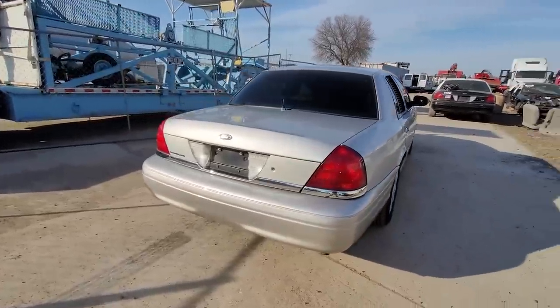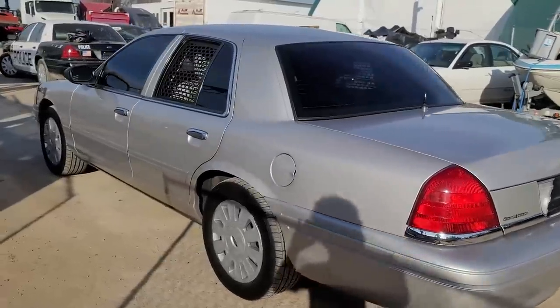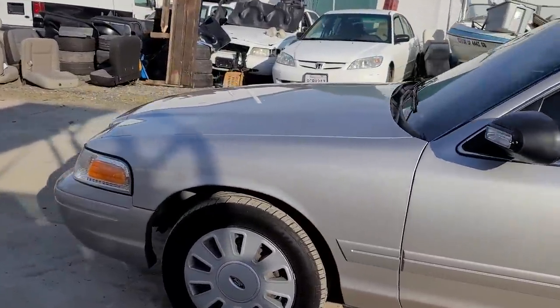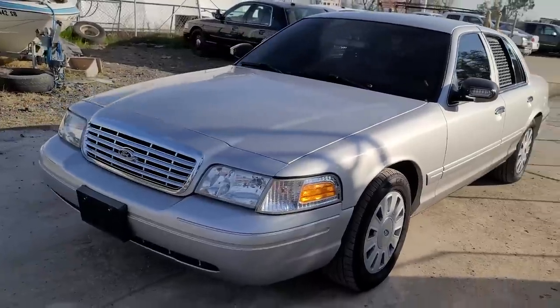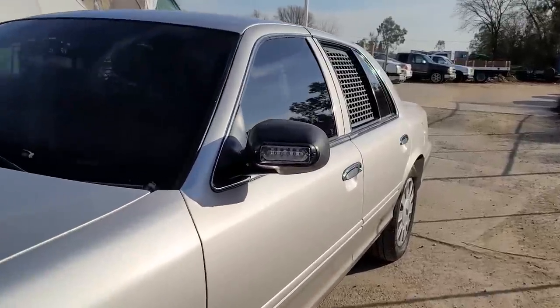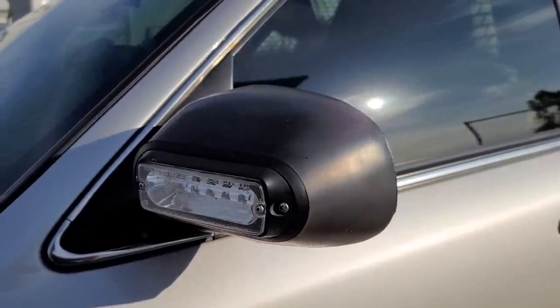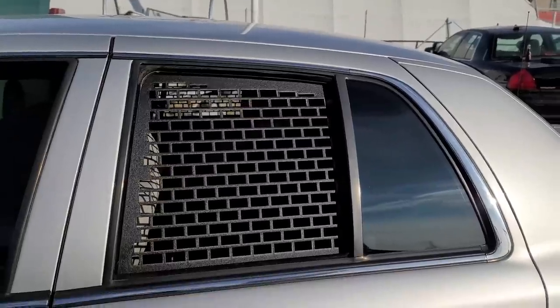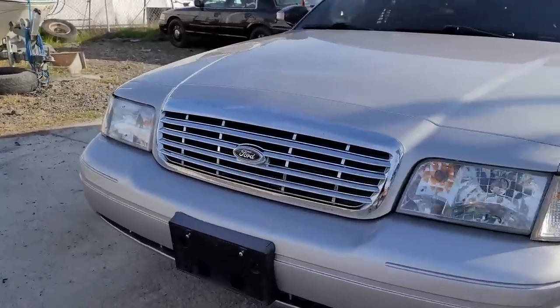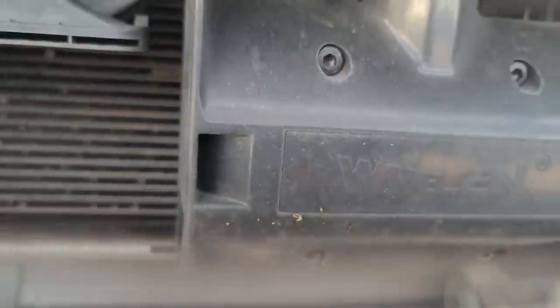Ford police interceptor. So the owner of this vehicle was a little camera shy and was refusing to be interviewed, but that's okay. I'm gonna try to remember everything he told me about the vehicle. Check it out. We got some wheeling 500 mirror beams. We got some cruiser window bars. Very nice. We got a wheeling siren speaker in the back. There she is.